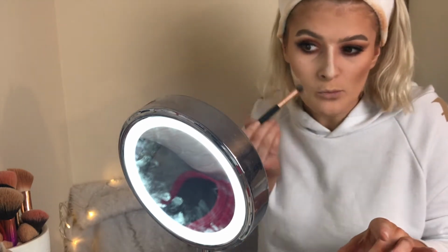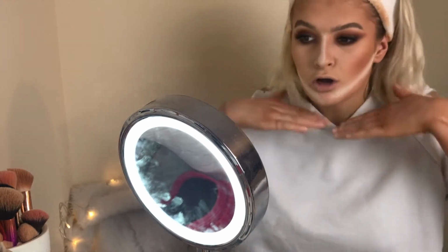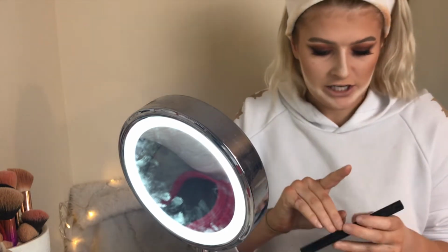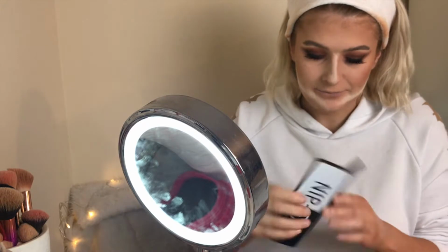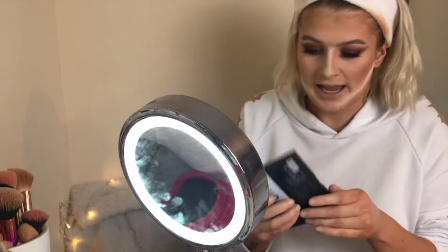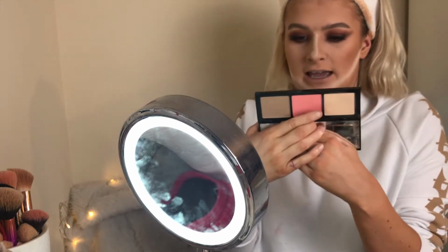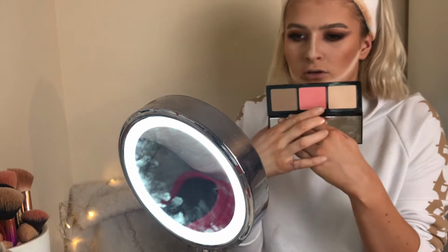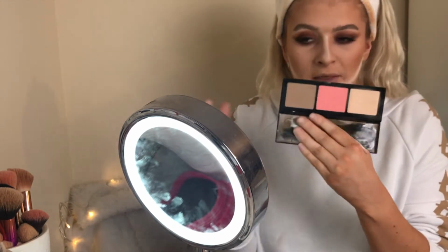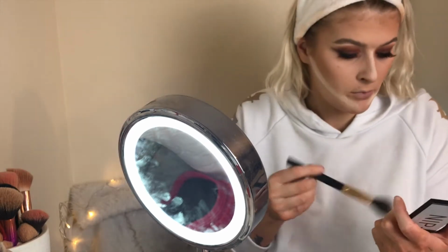I'm going to pop some here as well to carve that out, and then we're going to add some more contours. So I am currently using the Nip and Fab Travel palette in the shades Latte, Satin and Champagne. So it comes with 3 shades like so. So we've got Latte, Satin and Champagne.